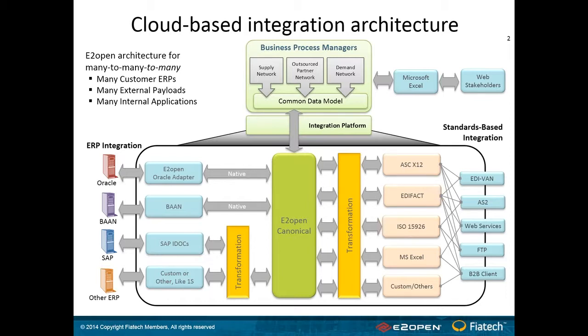And having predefined connectors into on-premise applications, like ERPs, planning systems, CAD systems, and scheduling and project management systems, but also on the other side, standards-based integration to connect to partners and stakeholders that are providing information across logistics, procurement, construction, and design, all available through multiple standards as well as custom and flat files and Excel uploads and downloads. The key really here is that the canonical is your reference for mapping everything into a centralized place and being able to provide a consolidated view across that entire network.